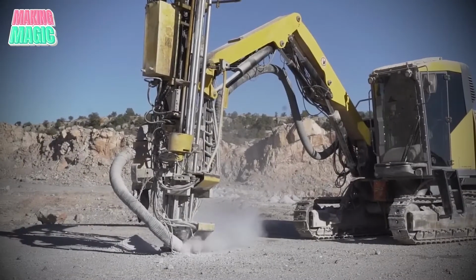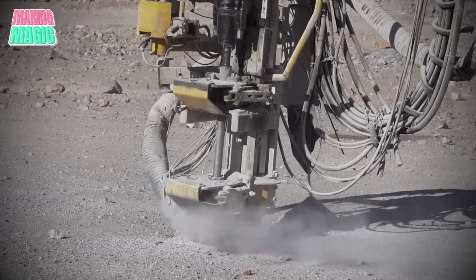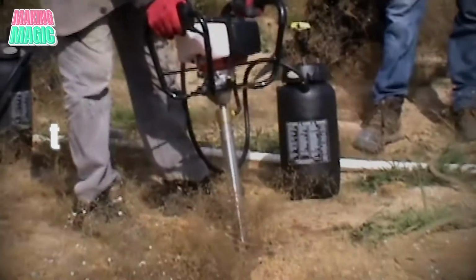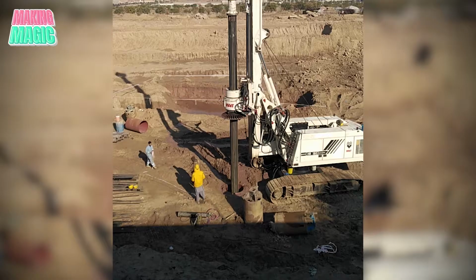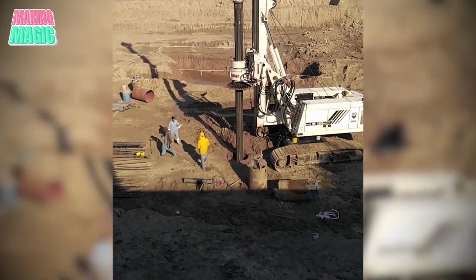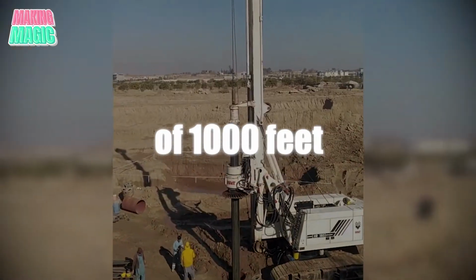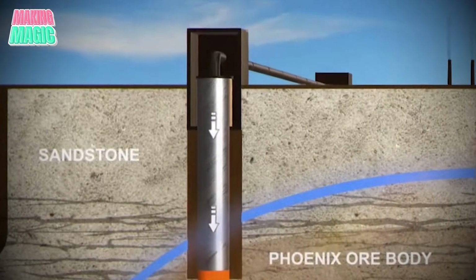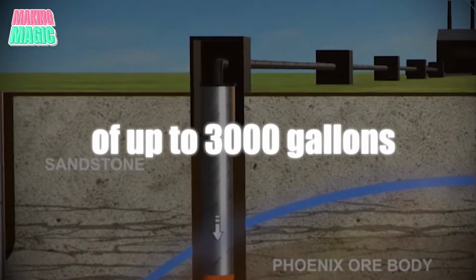The third and most innovative mining method is called in situ leaching. Instead of digging up the earth, this technique uses a network of injection and recovery wells. The injection wells, typically 6 inches in diameter and lined with corrosion-resistant PVC pipe, can reach depths of 1,000 feet. High-pressure pumps force the leaching solution into the ground at rates of up to 3,000 gallons per minute.